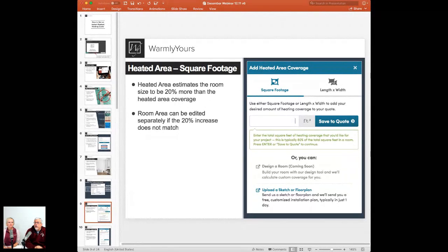And what we normally do is, I always like to keep things easy to understand. So let's say that your room is 100 square feet. 9 times out of 10, in that 100 square feet, we're really going to heat around 80% of that, which would be about 80 square feet. Okay. And that assumption is made here. So the room area can be edited separately if that doesn't match. But once again, we're at the beginning stages. Let's just keep it simple. I have 100 square feet in this bathroom.